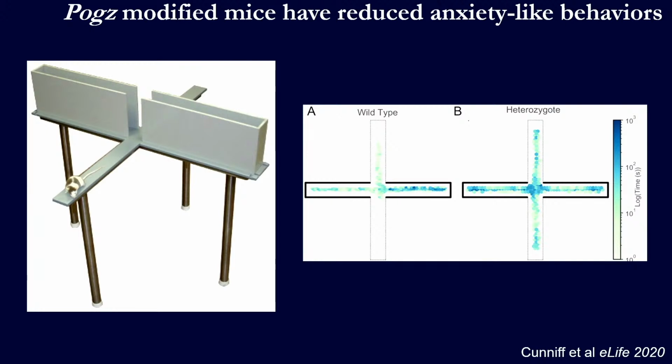So I gave them to a collaborator at UCSF, who put them in this maze. It looks very similar to the maze that Mary Matos showed you earlier with an elevated circle maze. Here it's an elevated plus sign maze. Usually wild-type mice don't like to go into the exposed arms of the maze because it's scary. It's up high from the ground and exposed to the air. The mice prefer to spend time in the closed arms of the maze. Here you see the wild-type mice walking along the closed arms. What we observed with the POGZ heterozygote mice is that they spend twice as much time in the open arms of the elevated plus maze. So they have reduced anxiety-like behaviors.